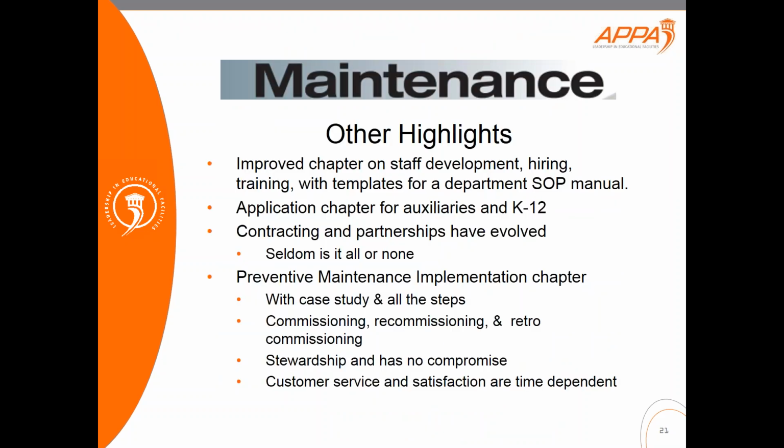Other things that we're going to be addressing in the guidelines are a chapter on improved staff development, hiring methods, and training. We've got a number of position descriptions which may be helpful for your department. We still address issues of auxiliaries and K-12 schools, which are different from most higher ed institutions. We have some examples on contracting or partnerships.